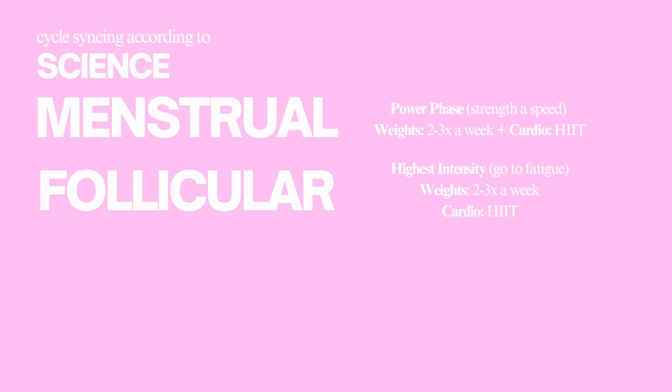Your follicular phase, this is the highest intensity. This is when you can push your body to fatigue. Weights 2 to 3 times a week. Some people do 4. Cardio, this is when you can really get that HIIT anaerobic workouts.